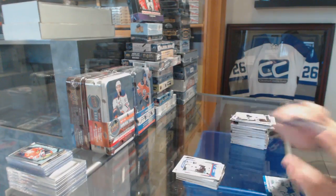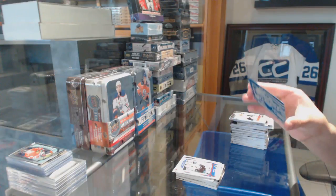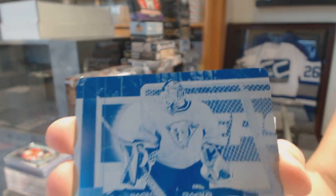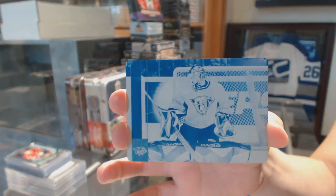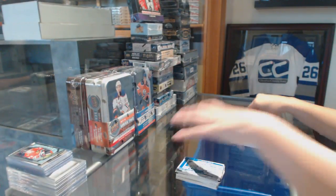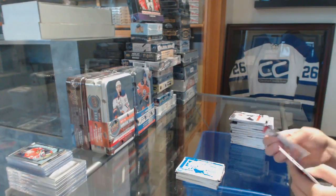Victory rookie of Nathan McIver for the Vancouver Canucks and a one-of-one printing plate for the Nashville Predators, Chris Mason. That card's only been waiting 11 years. It's a one-of-one printing plate. Hopefully whoever was doing the Chris Mason plates can find that one.